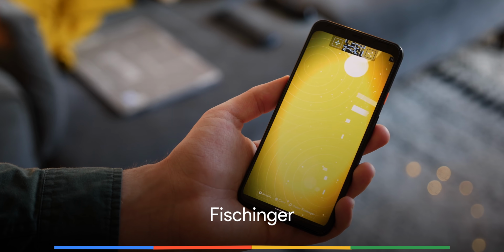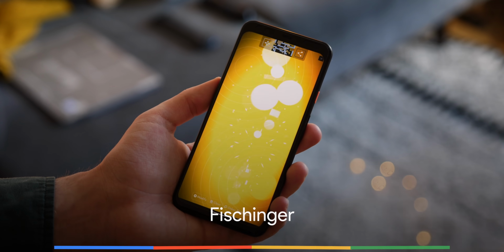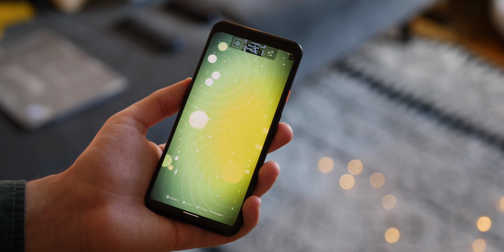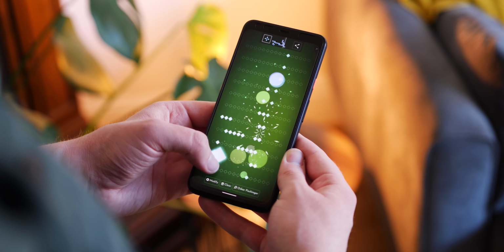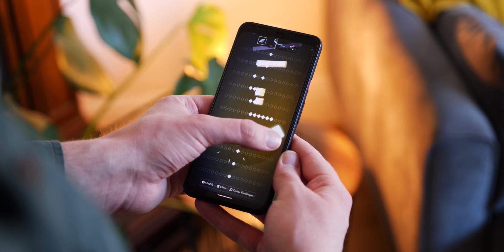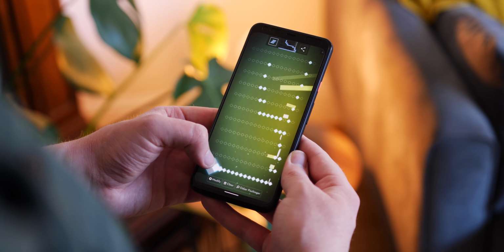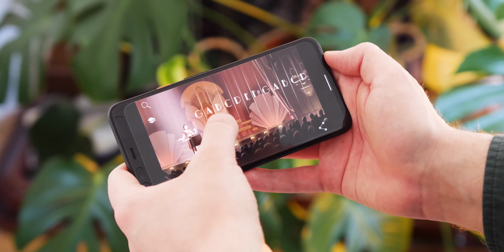Fischinger is another of 2017's doodles that was released to celebrate the 117th birthday of Oskar Fischinger, the influential filmmaker and visual artist. This game, based loosely upon the figure, sees you making music with neat visuals and numerous tweaks to master to create impressive visual and audio mini masterpieces without needing to learn an instrument.